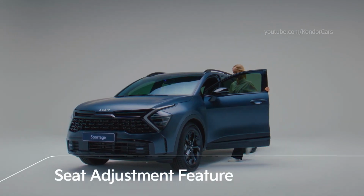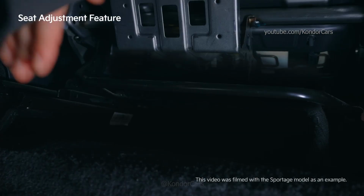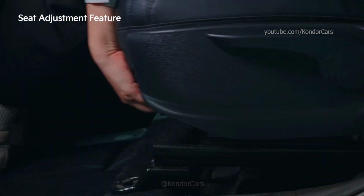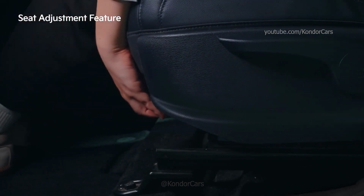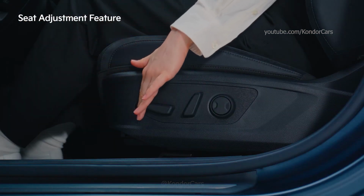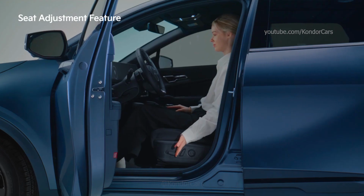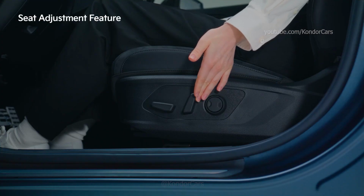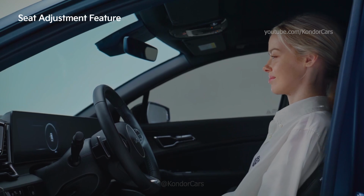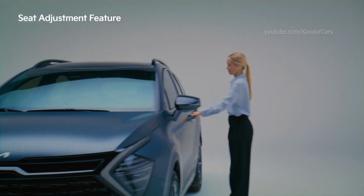Before driving, adjust the seat position so that you can easily control the steering wheel and the acceleration and brake pedals. For manual seats, pull the adjustment lever up to adjust the seat position. For automatic seats, use the adjustment switch to adjust the seat. Move the switch to the front, back, top, or bottom to adjust the seat.